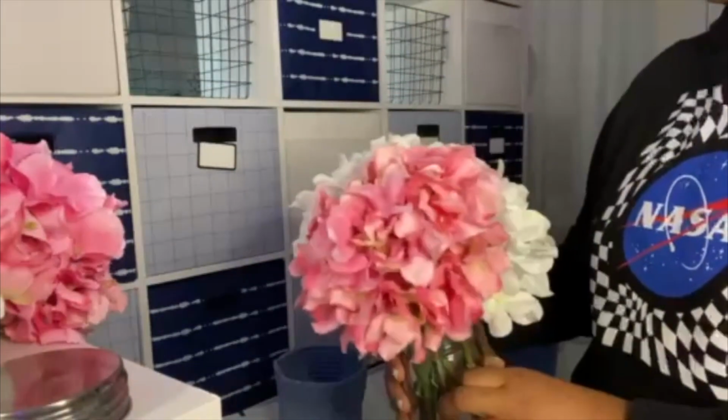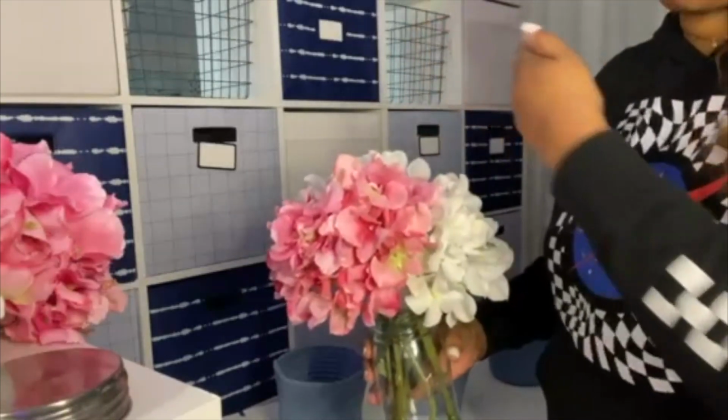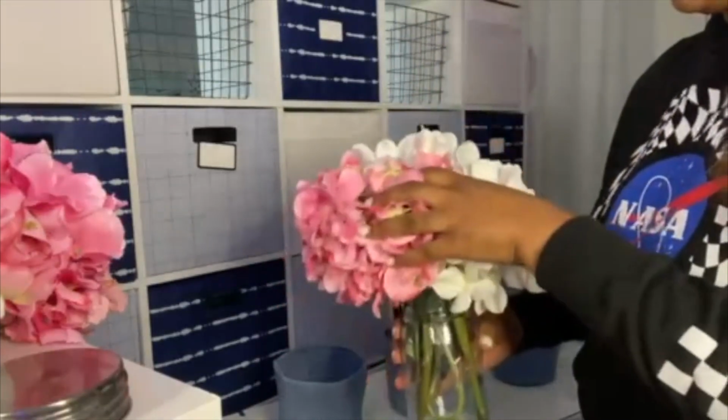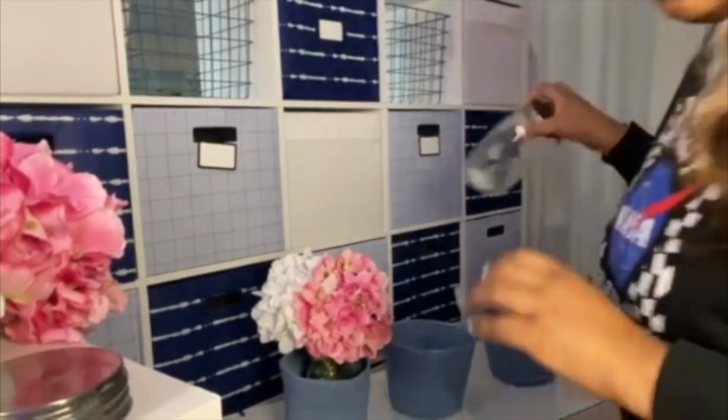Now, it's very important for me for the white to be on this side and for the pink to be on this side, simply because, again, this room is divided in half. So there is another side where everyone can see the other side of the room, and I want the pink on this side. All right, let's do it again.